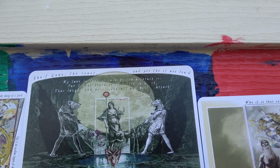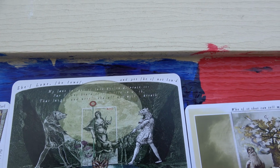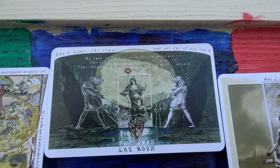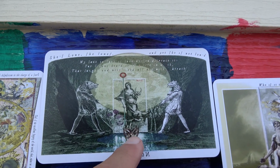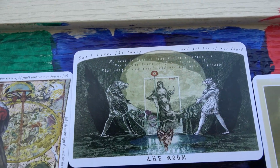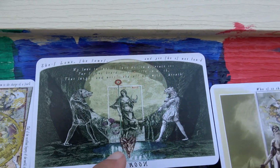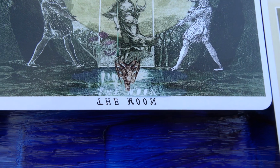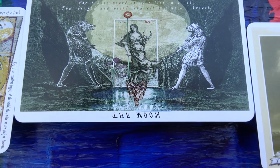The shadows behind them are of a wolf howling at the moon. Isn't that cool? Then here's the crab, coming up out of the water. Or is it a crab? Yeah, crab, lobster, whatever it is. Coming up out of the water, but look inside it. It's got like a little baby person in there.